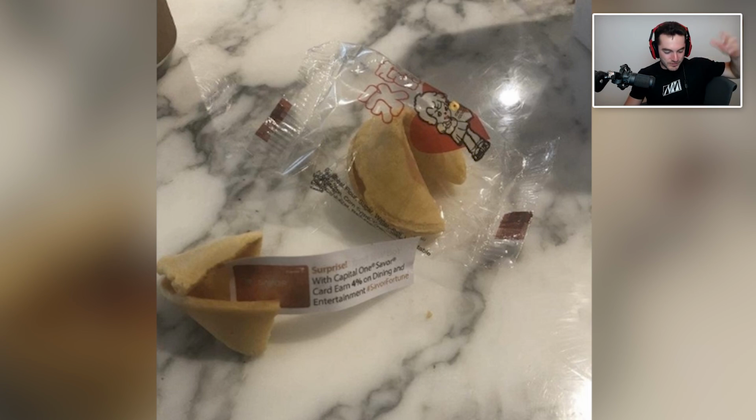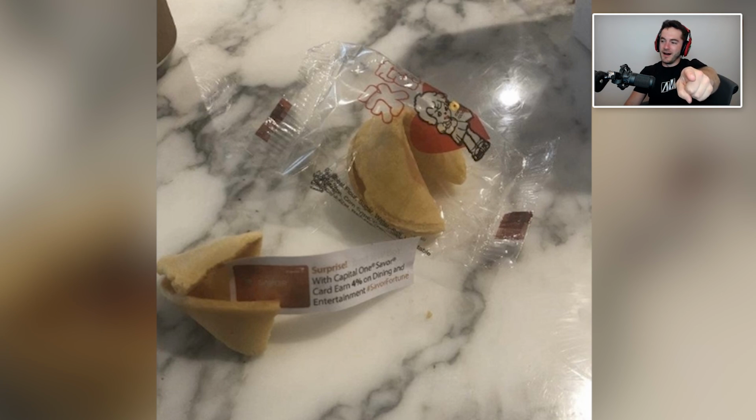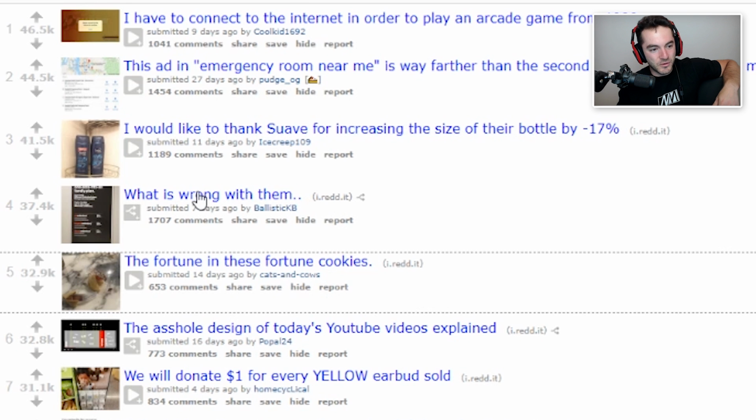Like, looking forward to the end of your meal, you're gonna get your little fortune cookie, and it's always like, oh, what's it gonna be, dude? What sort of silly thing is it gonna be? It's an ad. No, done with that. That should be illegal. I need one of those illegal parking tickets. Slap an illegal on you. What is wrong with them?